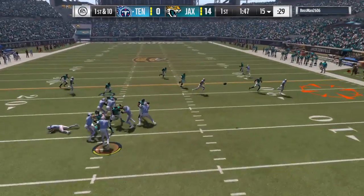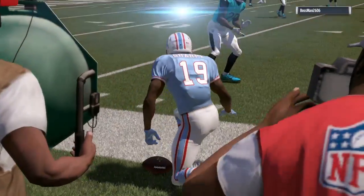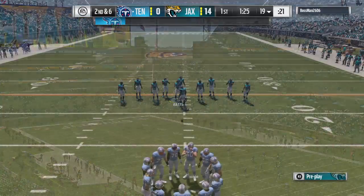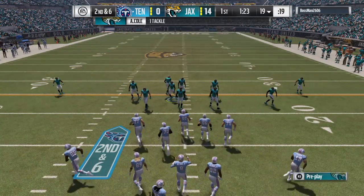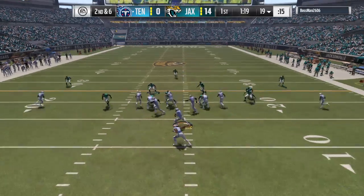Trying to shake off the interception from the last drive. He'll look to throw. Got a man right side. It's Sharp. That throw good for 4. It's second down. And this Jacksonville Jaguar defense, Charles, they have a lot riding on the youngster Jalen Ramsey.